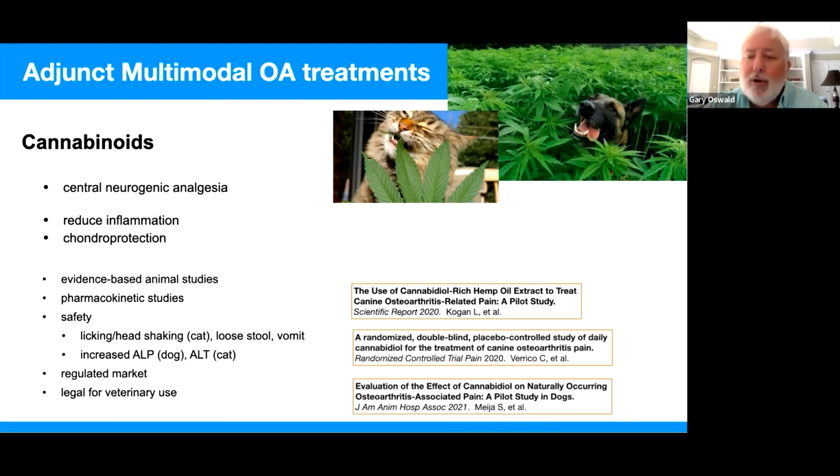Number 2, we're starting to see pharmacokinetic studies, so we're getting some ideas of what the dosages are when we give this nutraceutical orally, or pharmaceutical, I suppose, if it ever gets approved for use. We're seeing that it seems to be safe. There's some minor issues that have come out in some papers about some minor increases in liver enzymes. But again, so far, we haven't seen any consistent, significant adverse effects.